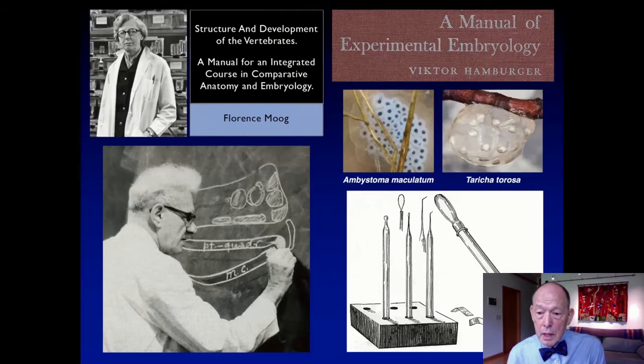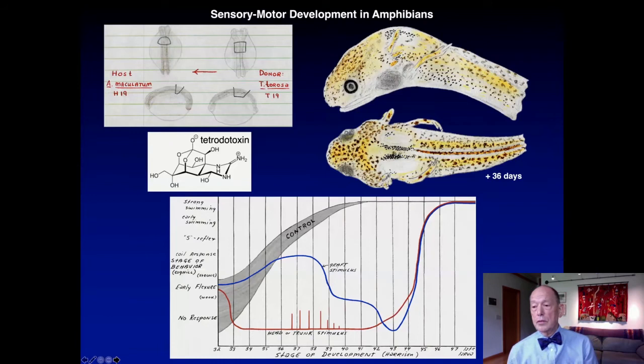So the course went on. And I put up here Taricha torosa twice. Viktor, because he knew Viktor Twitty's assistant, who knew where the Taricha ponds were, got two shipments of Taricha torosa. Well, who cares about that? I will explain that. Taricha torosa is filled with pufferfish tetrodotoxin, and it's in all the cells.